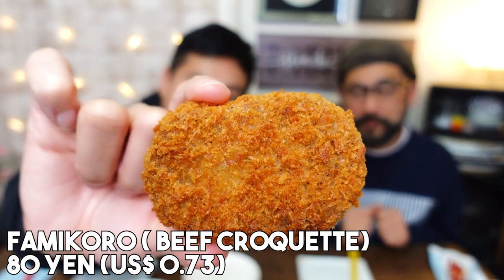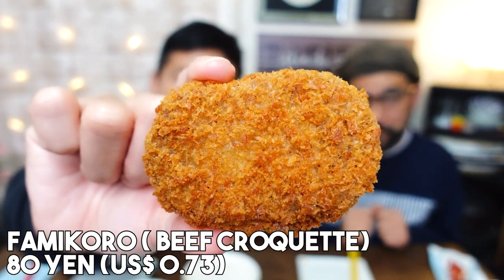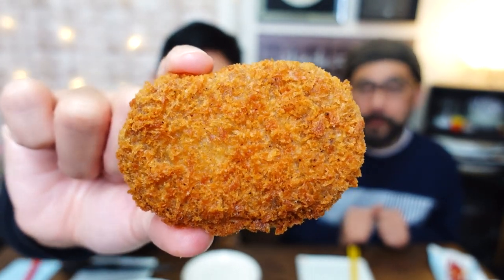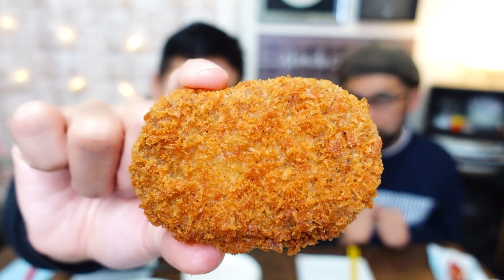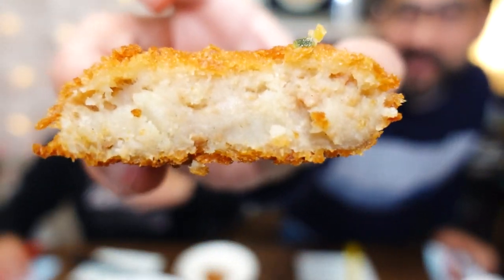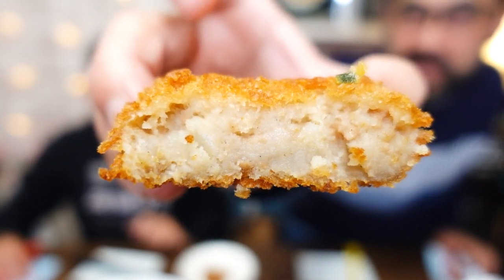My opinion, I want to eat Famicoro. Famicoro! Let's do that. Croquette. So they have a variety of deep-fried food like this. This is the Family Mart Croquette. They do also have menchikatsu sometimes, and they have cheese croquette as well. So, inside, it's regular croquette, made with potato and some meat.